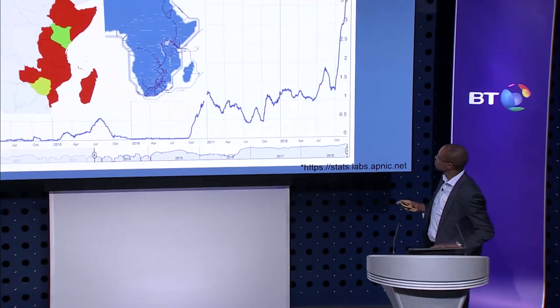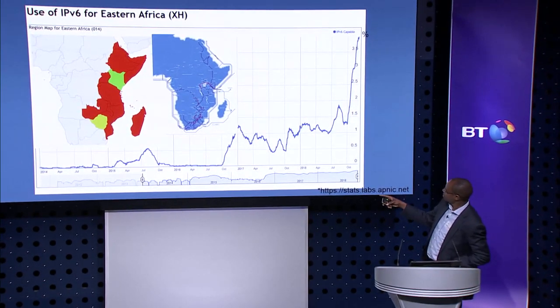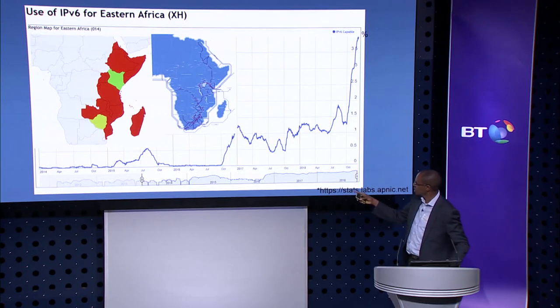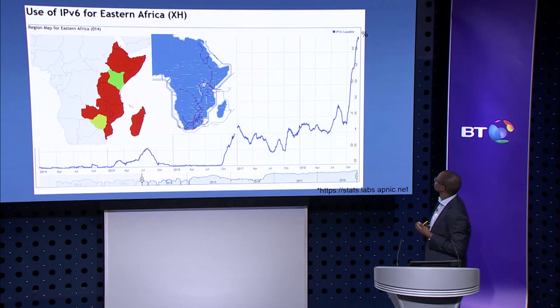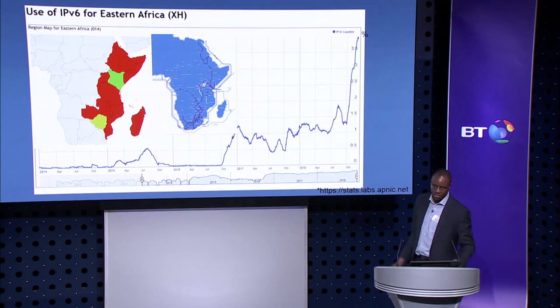So this is Africa's IPv6 capability, courtesy of Stats APNIC. You see, this is Eastern Africa. This is the graph for the uptake of IPv6 capability for Eastern Africa. And you can see from there that things started really changing around October 2015. One interesting thing as well is that this Eastern Africa region kind of correlates to the Liquid Telecom network. So this is the region that we operate in mostly.